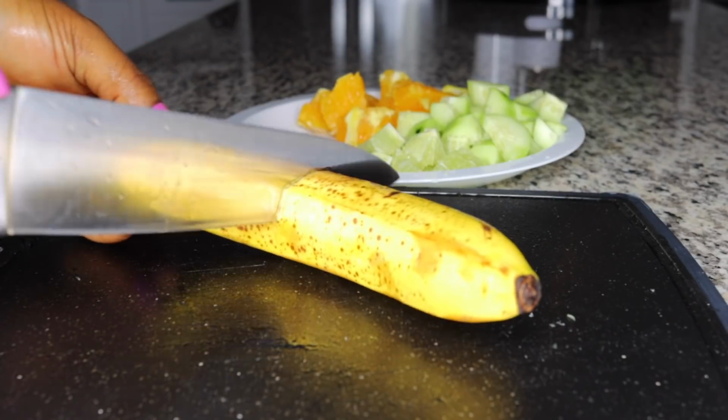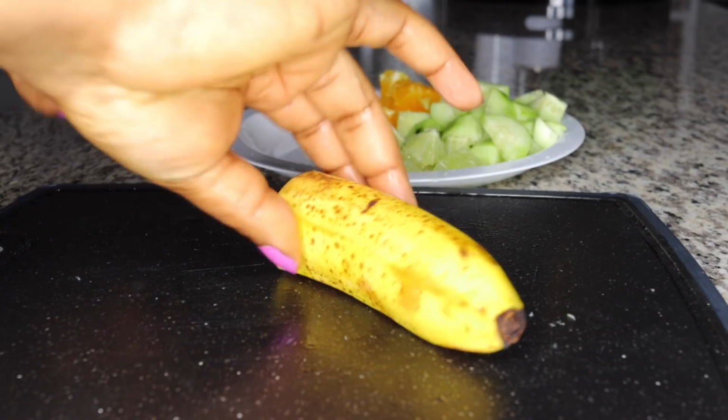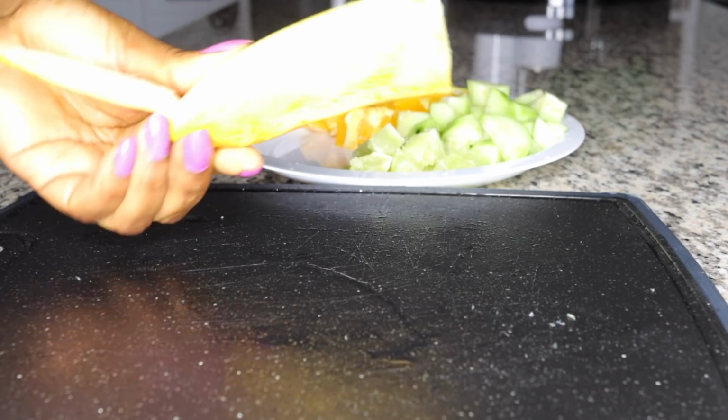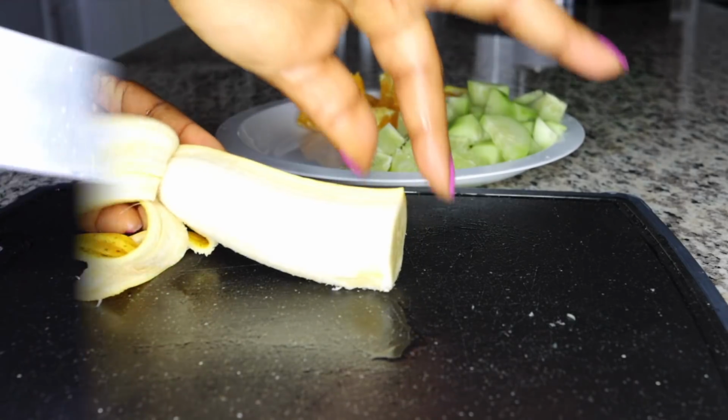I'll be adding half a banana in here. Bananas are very good to bring ingredients together. This is so good, and it makes your smoothie taste so nice, so delicious. Like, you don't feel like you're actually eating some kind of fruits which are not really sweet. This banana brings in some flavor and taste to your smoothie.